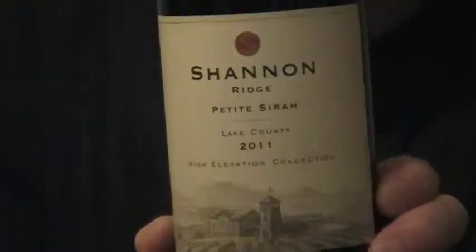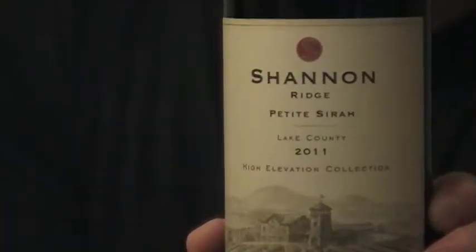So let's get started. First one is Shannon Ridge Petite Sirah, Lake County, 2011. It says High Elevation Collection. This rolls in at $11, so good value. Well, we'll find out if it's good value. There you go, Shannon Ridge.